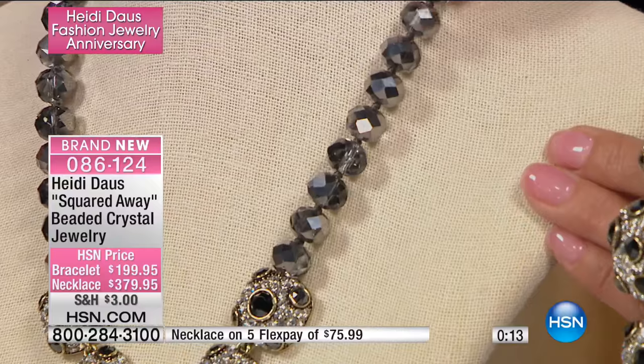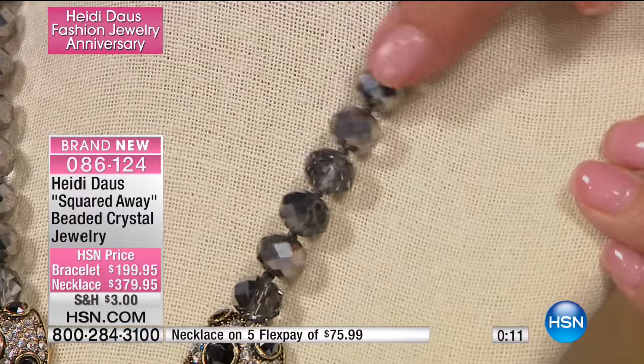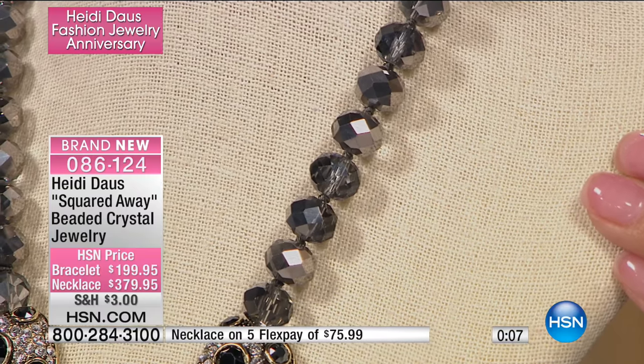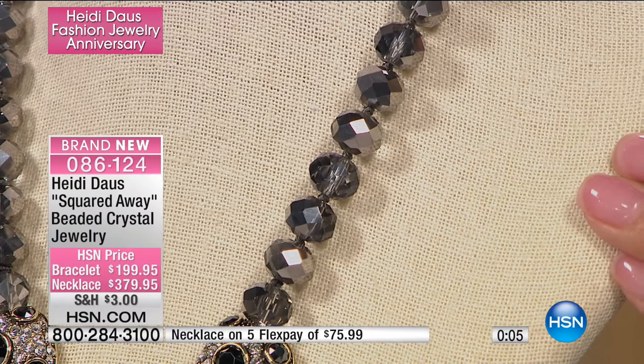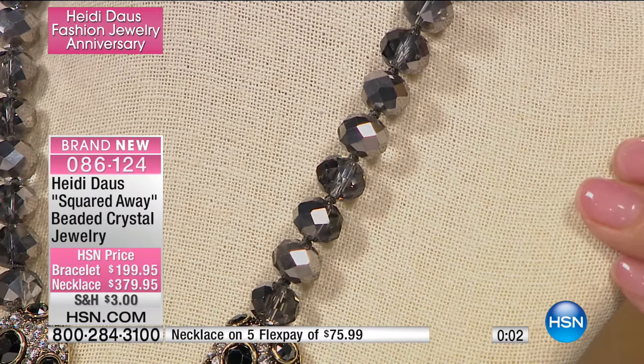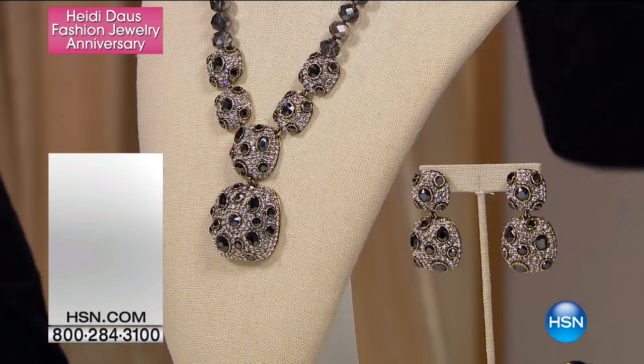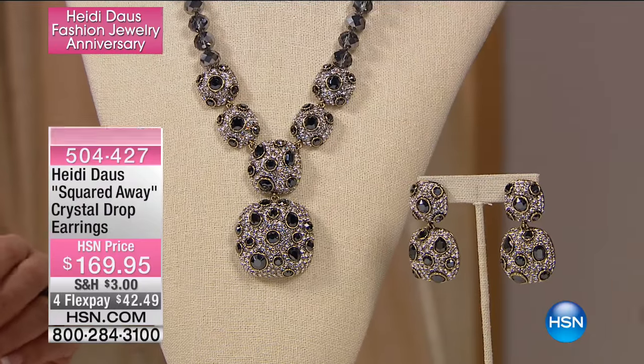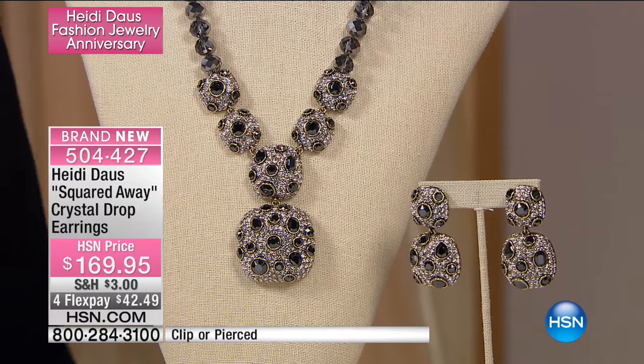Anything like this before? No, I've never used these before, ever. I am telling you, it's like a mirrored reflection. I feel like there's a million little mirrors around your face right now, Heidi. Between the earrings and the necklace, it's reflecting everything around you, bringing light upwards. It's unlike anything I've ever seen, and believe me, we see a lot of different stones and beads.